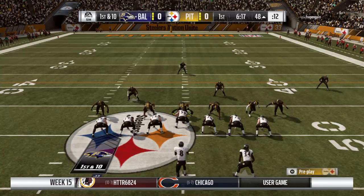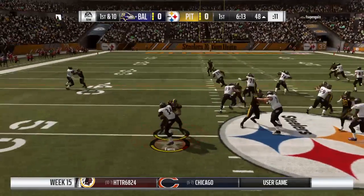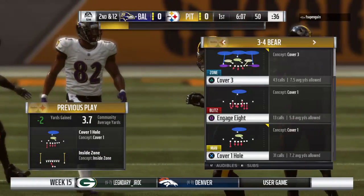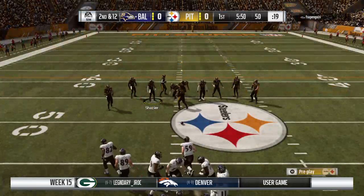All right, here we go. 3-19. They'll run it now out of the gun. And that play goes nowhere. Taken down, losing yardage at the 50, right at midfield. That's going to go as a loss of 2, and it'll be 2nd down.